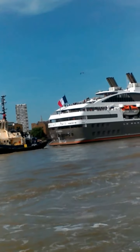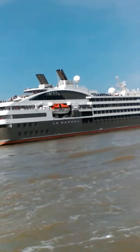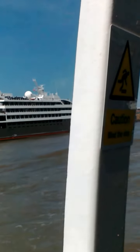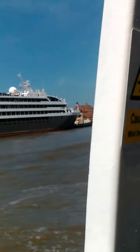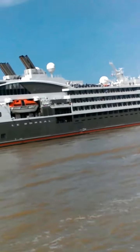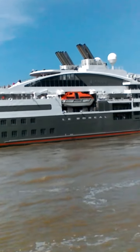Hopefully you've got a nice little view. Tried to position the boat as best we could there. You can see the people who boarded the cruise ship at Tower Pier, where it tied up to the Belfast as well, and they boarded passengers and their luggage. They're heading out now to their next exotic destination.